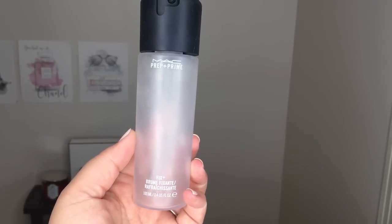And now that we have a sale, I think it's worth giving a try. Okay, so the next item is the MAC Fix Plus, because apparently now MAC is being sold at Sephora, which is confusing, but honestly I don't care, because it makes it more convenient for me. If I need to buy something from MAC, I can just get it at Sephora or buy it online and get the points.